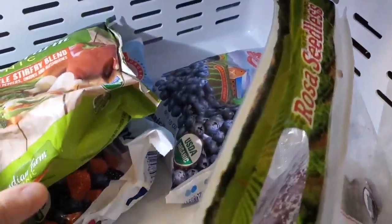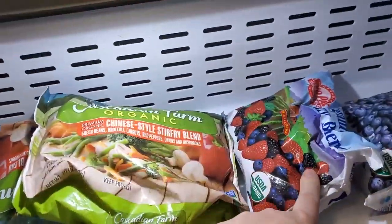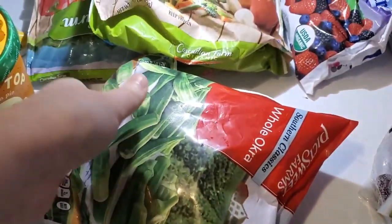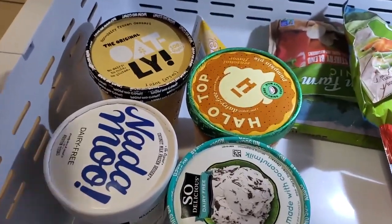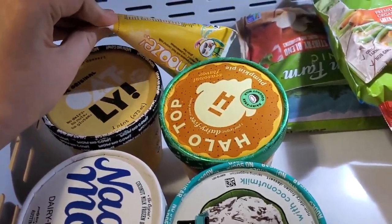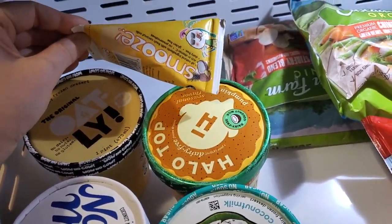Got some blueberries. Stir-fried veggies. We got that one over there as well. Some more frozen fruit. This is okra. And then, of course, vegan ice cream. The best thing in the world. I got this from a Vegan Cuts video, and I have not tried it yet, though I've started seeing this show up in my area, so that's pretty exciting.